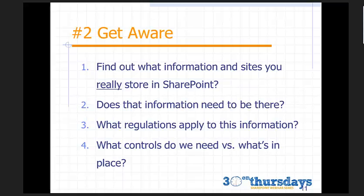So step 1 is figure out what kind of information you really have. From a shameless self-promotion standpoint, CipherPoint provides tools that allow you to locate and identify sensitive data.